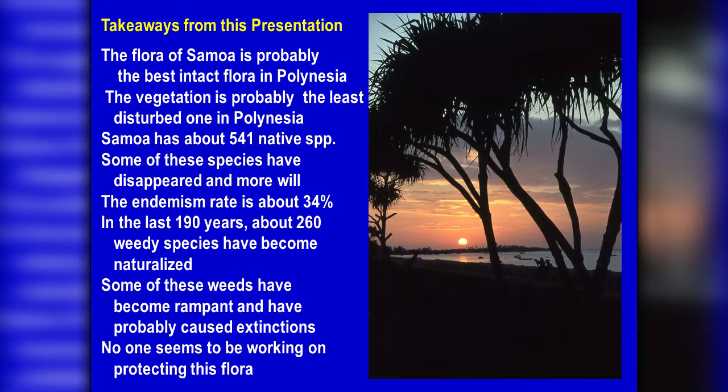The flora of Samoa is the most intact flora in Polynesia, at least in tropical Polynesia. The vegetation is probably the least disturbed of any of the tropical Polynesian islands. It has 541 native flowering plant species. Some of the species have disappeared, not many, but more probably will in the future as all these introduced forces, these disturbances, wreak havoc on the flora and the vegetation. The endemism rate is 34%. In the last 190 years, about 260 weedy species have become established.